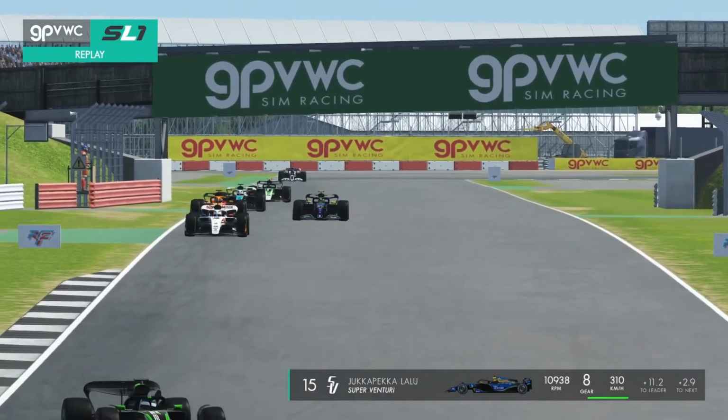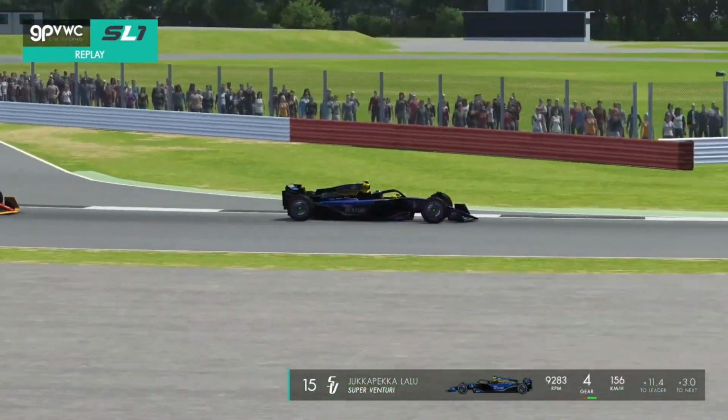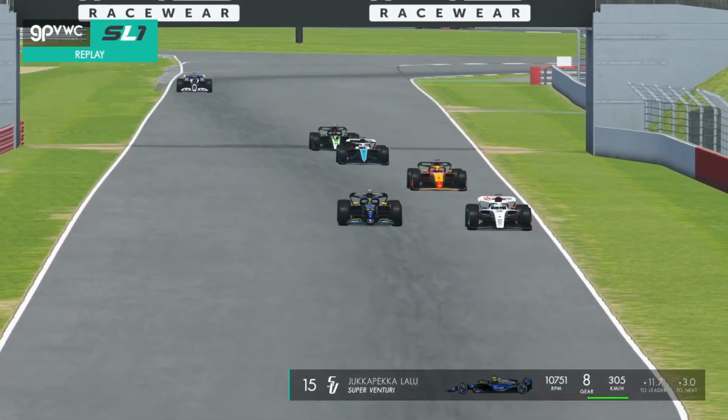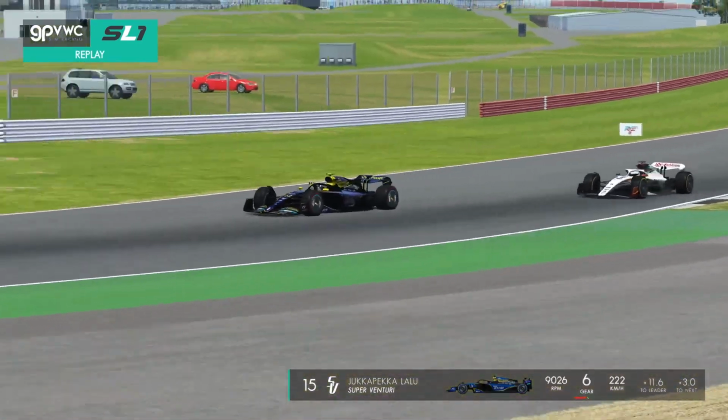He's 16th position according to the timing screen. And that would have been the move that he pulled for 15th position. As we now look, well, this will be the move actually. We now look at his move on Tomasz Vok. Up the inside into 15th place, heading up to Stowe.